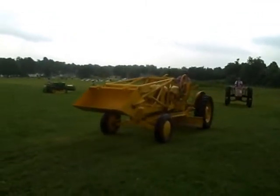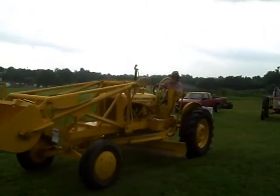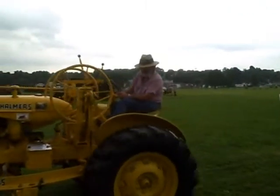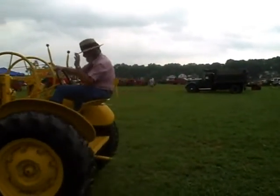Next, we have a 1948 Allis Chalmers WD Speed Patrol, owned again by Johnny and Kathy Boston from Harrow, West Virginia. That's a unique piece of equipment there, and we appreciate you bringing that to the show for us to see.